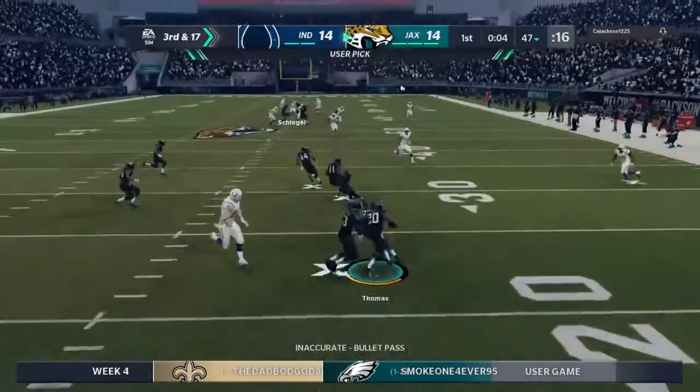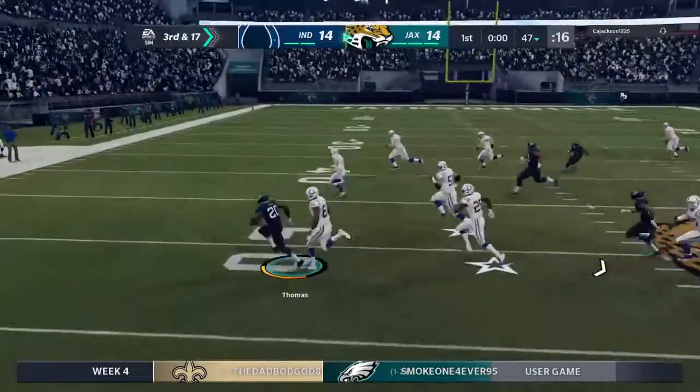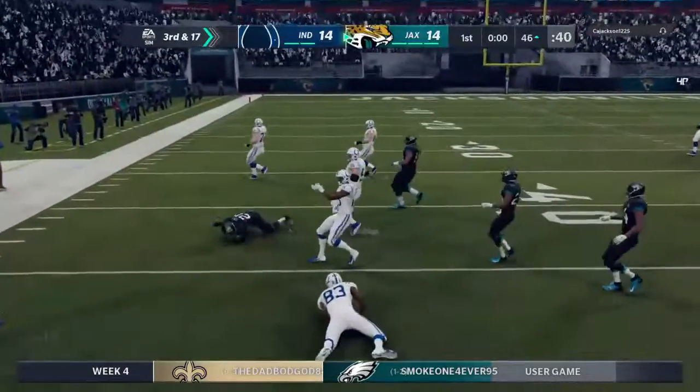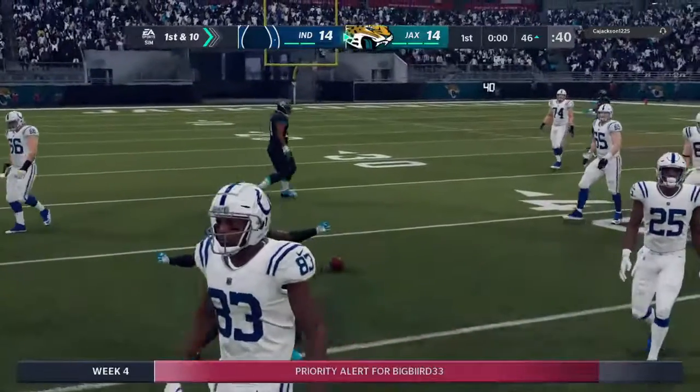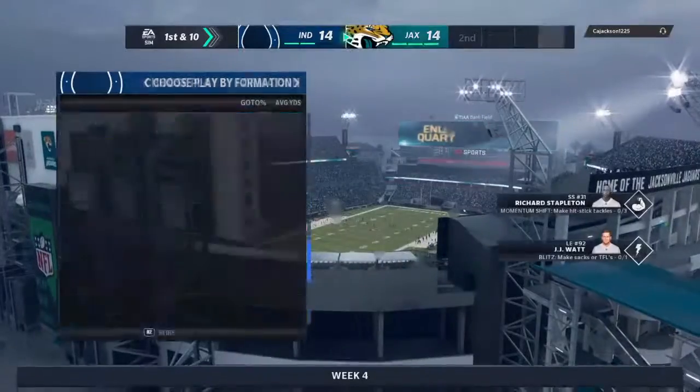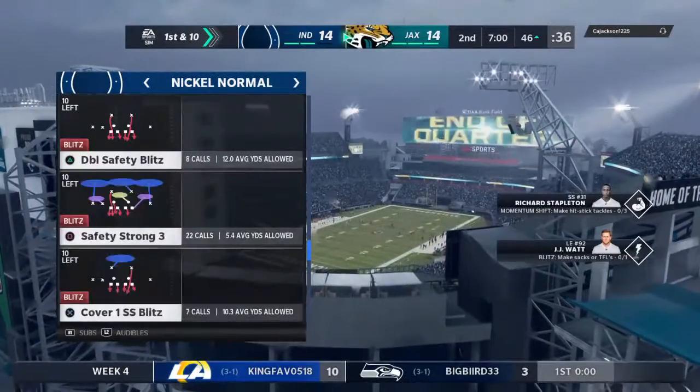Into heavy traffic, and it's intercepted. Picked off at the 22. And he'll take it across midfield to the 46-yard line. Pretty entertaining start. 14-all the score.